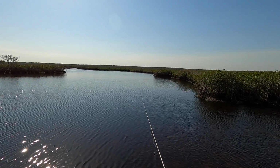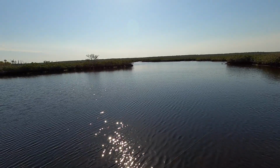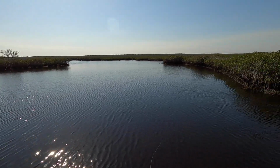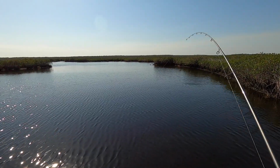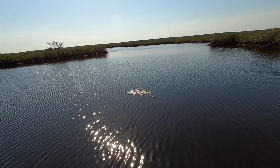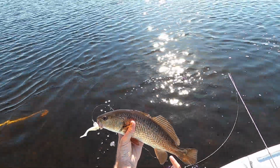So finally the water started coming up and we were able to push back into some creeks, and this was the first creek where it was finally deep enough to get some fish. A little deeper right here. There we are. Right up along the shoreline. Pulled up in one of the creeks, see if we had enough water, and not as big as the other ones, but there's fish. That is a cool looking red.